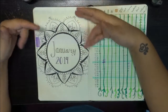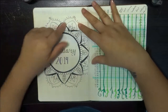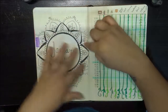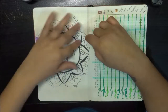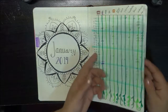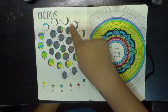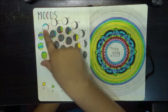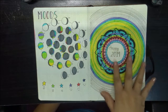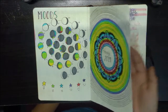Alright, so January, as you can see, was like a mandala type cover. I just wanted it to look simple but nice. I had fun because I really like doing mandalas. We have my habit tracker here, which is nice and green. We have my mood tracker, which I haven't been keeping up with for the past couple of days, so I have some catching up to do. And then I have to add more petals here, so I'm not sure if I'm going to do that today or tomorrow, but I got to do that.